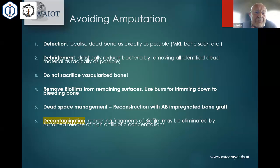So if you want to avoid amputation, first of all, make sure that you know exactly where the infection is, using MRI, bone scan, etc. You always should be aware that necrotic bone, dead bone, must be radically removed to reduce the bacteria, and you also have to take care that foreign material is removed completely. We never sacrifice vascularized bone. As soon as there is some blood flowing through the tissue, we always keep it.